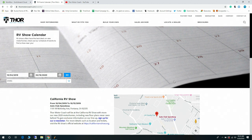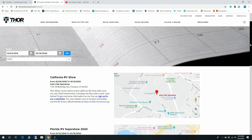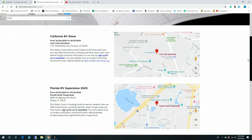That is the Fontana show, so that is going to be very exciting. I'm going to be out there with Tom on the 9th and the 10th, so a quick turnaround trip there. And then the big Florida RV Super Show happens just after the first of the year. I know Tom and I are going to be out there as well.